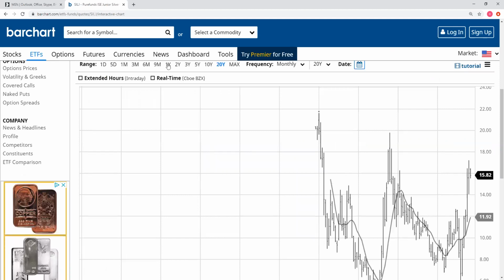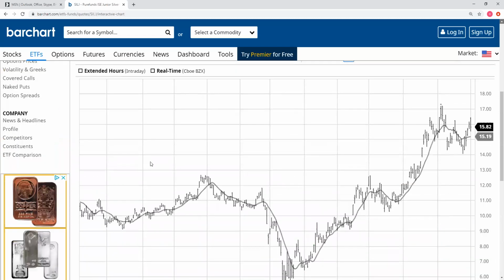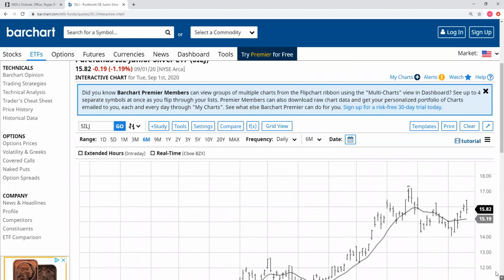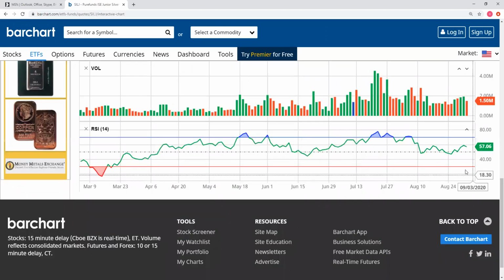Okay. On a 1 year basis, what's it telling us? Yeah, again, it had a correction and now it's back on the bicycle. You don't want this thing under 15 bucks, and you definitely don't want it under 14 bucks. So those are two pretty good lines in the sand. RSI, again, went down here, tested 50, and now it's still positive. Let's look at it on a short-term basis, 6 months. Again, you don't want it under 14, you don't want it under 15. Pretty reasonable. And the RSI, again, hugging the 50.